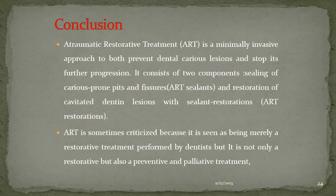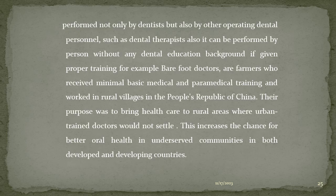Conclusion: Atraumatic restorative treatment is a minimally invasive approach to both prevent dental caries lesions and stop their further progression. It consists of two components: sealing of caries-prone pits and fissures, and restoration of cavitated dentin lesions with sealant restorations. ART is sometimes criticized because it is seen merely as a restorative treatment performed by dentists, but it is not only a restorative but also a preventive and a palliative treatment that is performed not only by dentists but also other operating dental personnel such as dental therapists, and it can be performed by persons without any dental education background if given proper training.